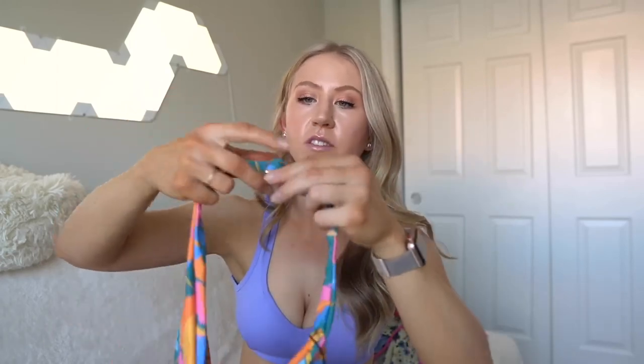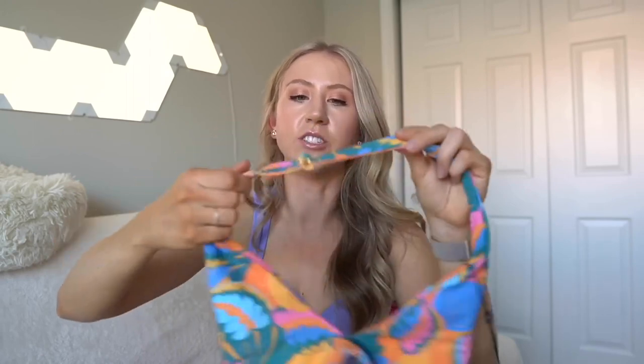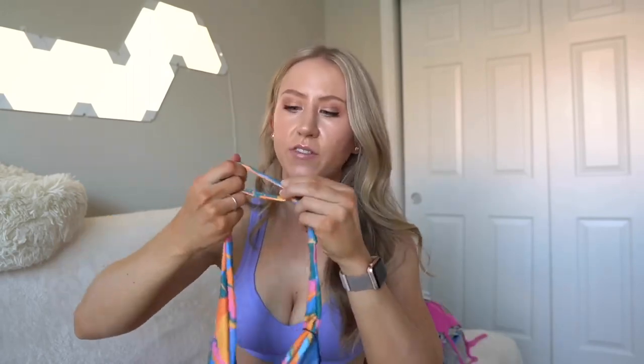So I did get a small, and it's inspired by the shape of a halter top, but they used like a bra strap to help you adjust the sizing instead of having to actually tie the swimsuit. And I definitely prefer something like this to adjust it instead of an actual tie, because there's no question about, you know, losing your suit in the ocean or the pool or anything. So I just feel a little bit more secure.